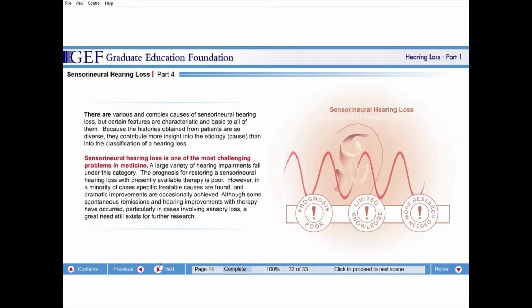Sensory neural hearing loss is one of the most challenging problems in medicine. A large variety of hearing impairments fall under this category. The prognosis for restoring a sensory neural hearing loss with presently available therapy is poor. However, in a minority of cases, specific treatable causes are found, and dramatic improvements are occasionally achieved. Although some spontaneous remissions and hearing improvements with therapy have occurred, particularly in cases involving sensory loss, a great need still exists for further research.